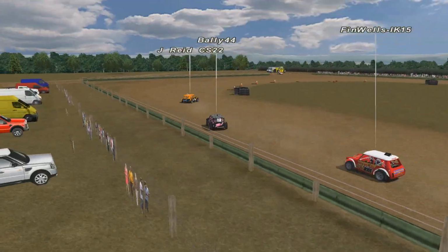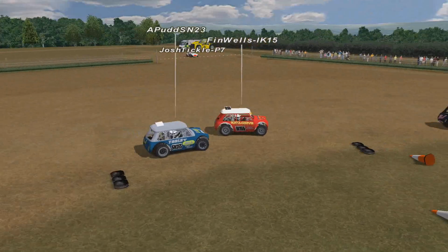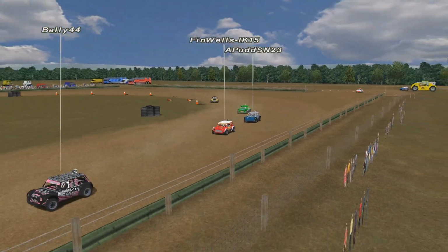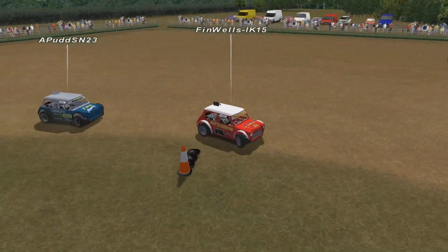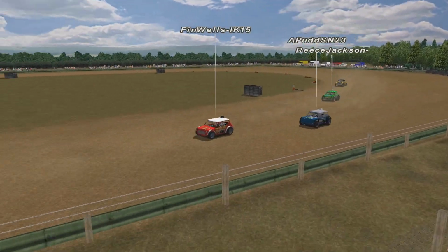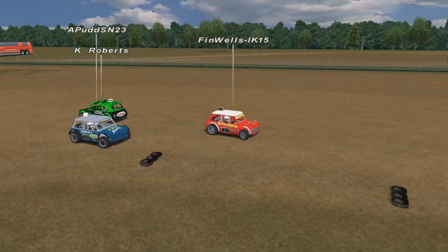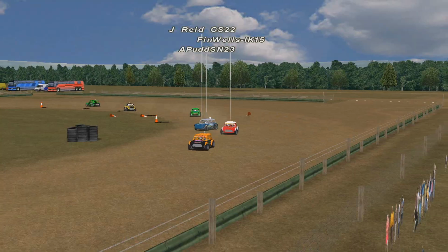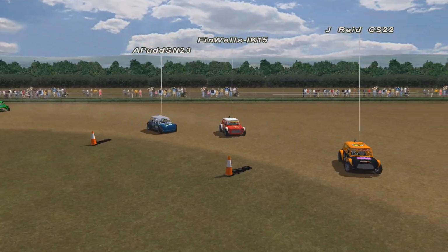Finn Wells comes through. Somebody else is looking to come through as well. That's Reece Jackson in the Scunthorpe number 1 machine, but it is still, as it stands at the minute, Josh Reed that leads the way onto the lap. Oh, we've had somebody that's managed to jump the fence down that far side. Finn Wells is now the man we're focusing on for the second place slot. Alex Puddyfat is there, and contact up at the front as somebody's facing the wrong way. Josh Reed, it's all cost him as he's now, the gap between first, second and third is closed up.